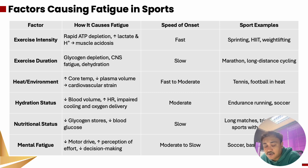Think sprinting or HIIT. Okay, and then the next one is exercise duration. On the other hand, it brings slower fatigue. Glycogen runs low, the brain gets tired, dehydration kicks in, such as in a marathon, right? The other factor is the environment. The environment plays a big role too. Heat increases core temperature, as we all know, reduces plasma volume, and adds cardiovascular strain. Think of playing football under a hot sun, right?